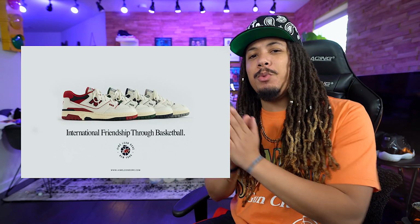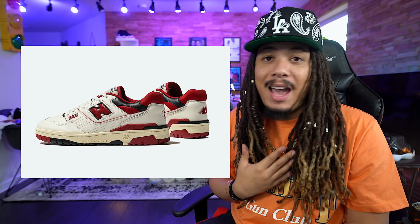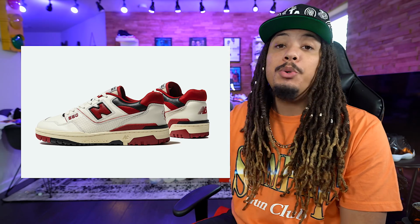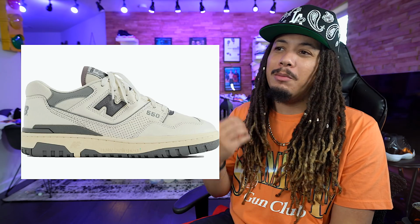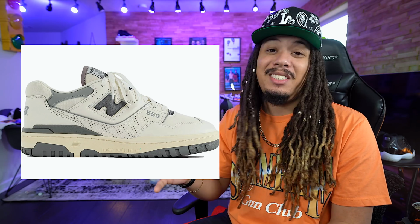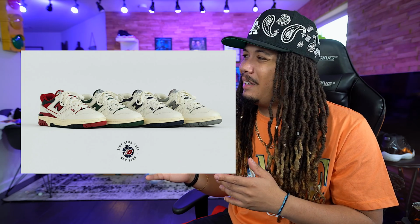Then we have a collaboration with New Balance, the Aimé Leon Dore New Balance. I have no clue about the person that they collabed with, but the shoe itself, a very basic vintage model with that throw of vintage on top. The collaboration really brought out some type of 90s, almost maybe even 80s essence to the New Balance. And New Balance really did a lot of bangers this year, man. However, I don't think they made the list.